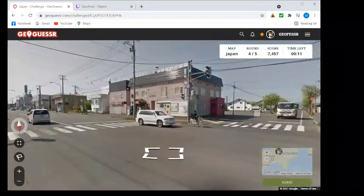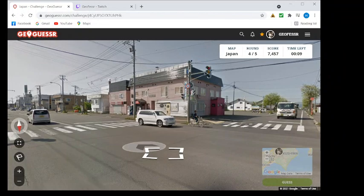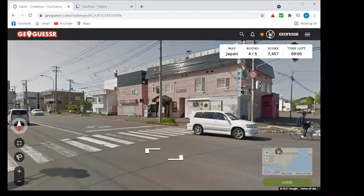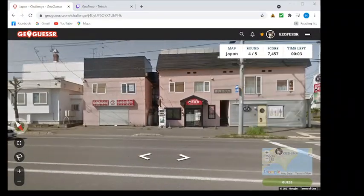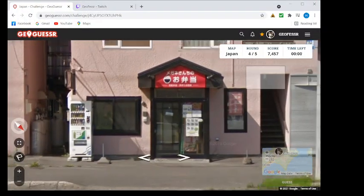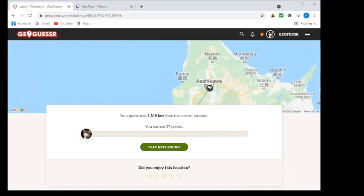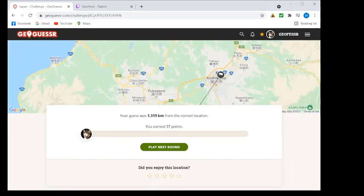Hair shop, no phone numbers. Well, none with area codes. Six digits. It's like what you might expect in a small city. Okay, it was Asahikawa. Okay.